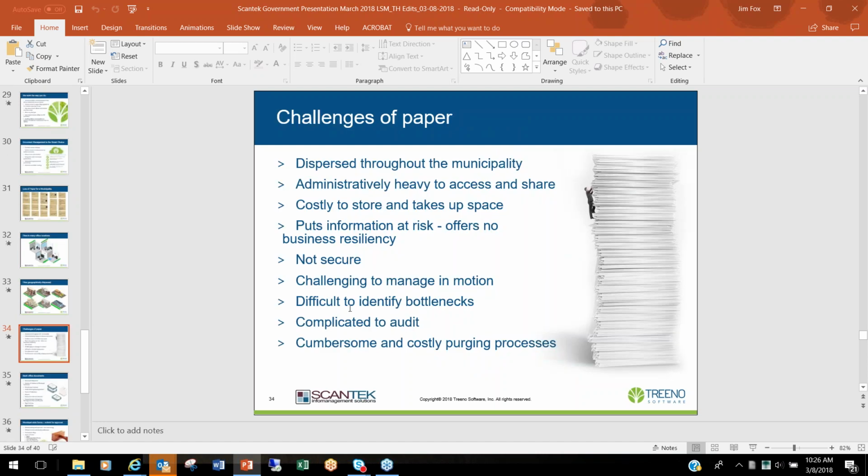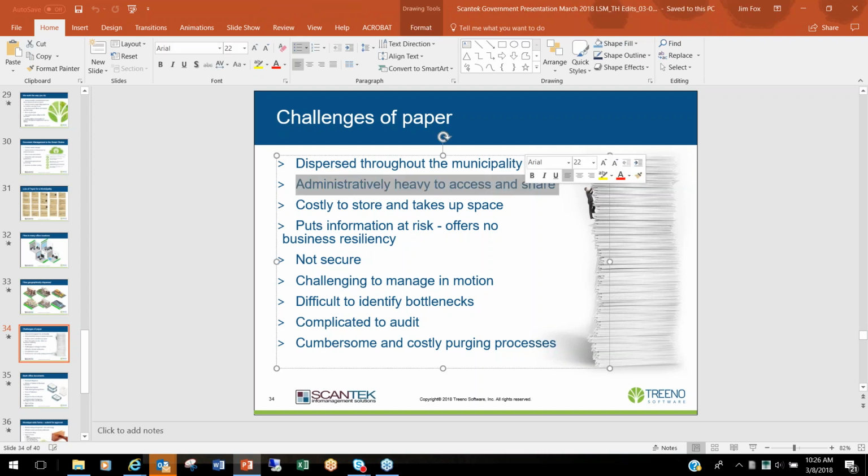And what Trino then provides is the ability to get rid of the paper. So we can allow you to access documents that are across different departments. With paper, it's administratively heavy to share and access. Moving a paper folder from desk to desk takes time, and it also can get lost.